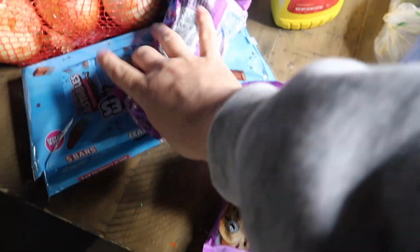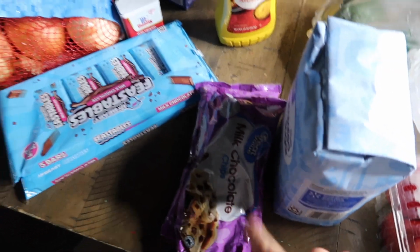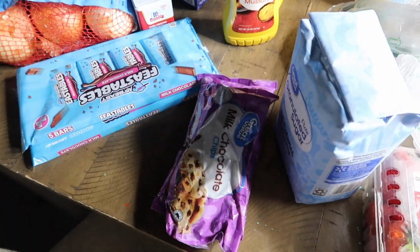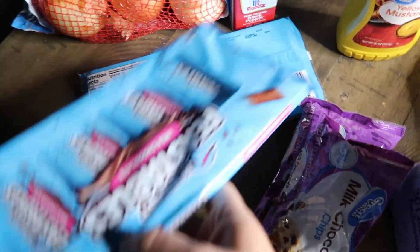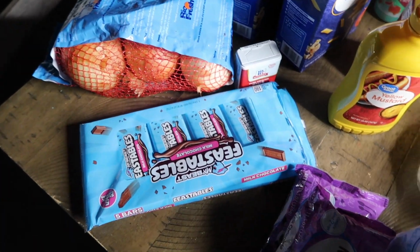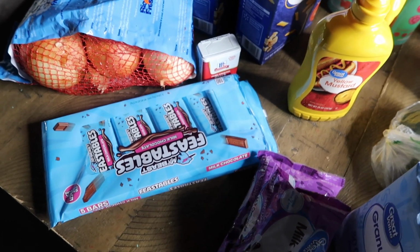2 bags of chocolate chips because they're a nice little snack, and then when I get to bake again, you guys know I could finally bake cookies. We're out of cookies, so that's why I got these Feastables milk chocolate. I've been wanting chocolate so bad. I like to have just a little bit of chocolate every day.